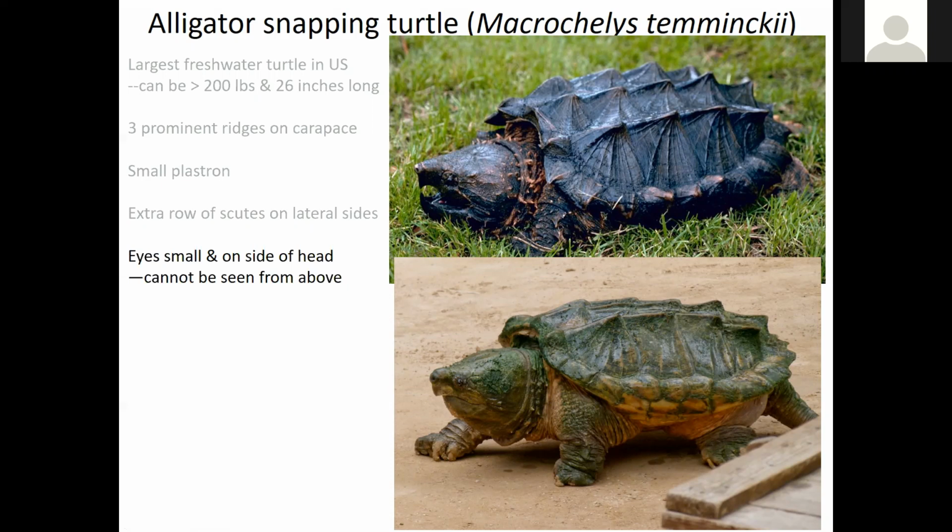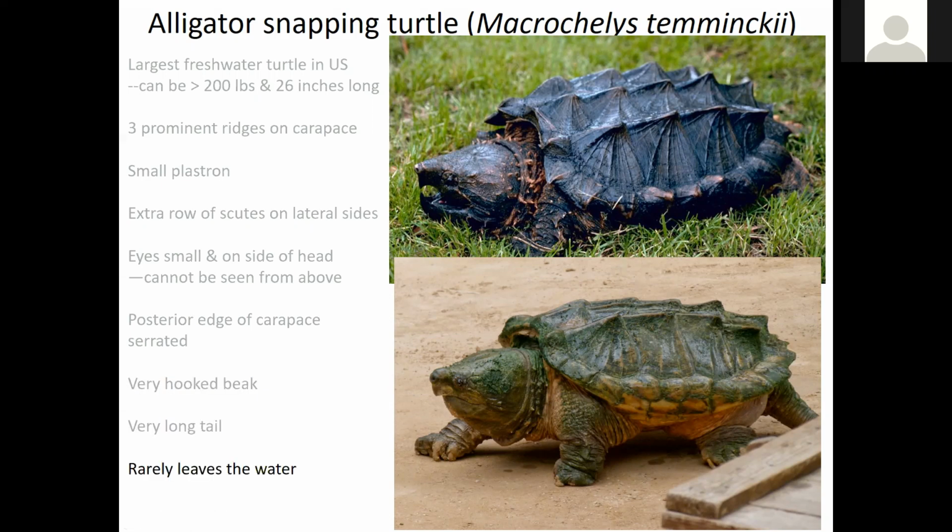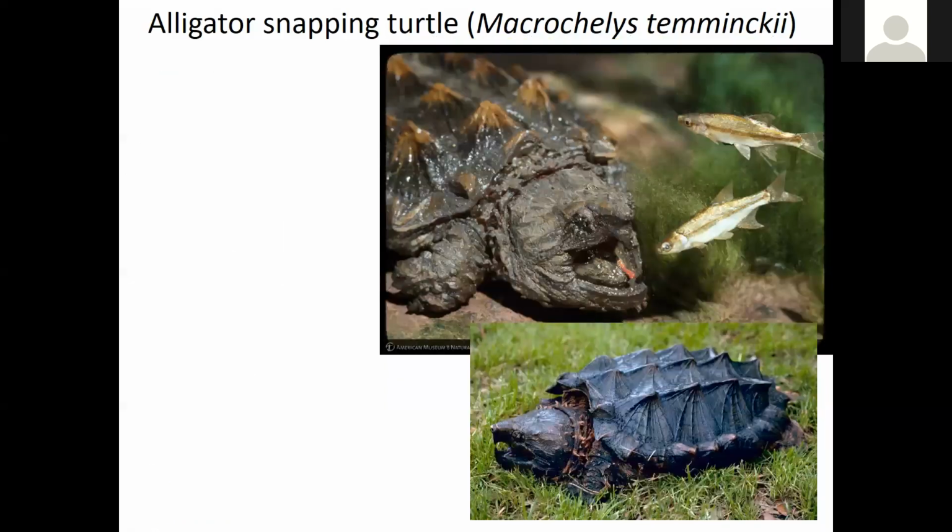The eyes are small, on the side of the head. The posterior edge of the carapace is serrated, and we'll see that on a few other turtles. They have a very hooked beak, a long tail, and they don't get out of the water much, okay? They rarely bask. I've personally never seen one basking, so they're staying in the water, except when they come out to lay eggs. Almost all the time they're in the water.